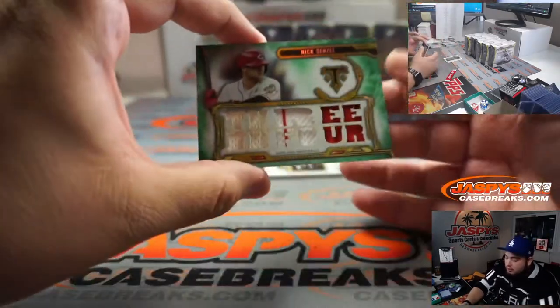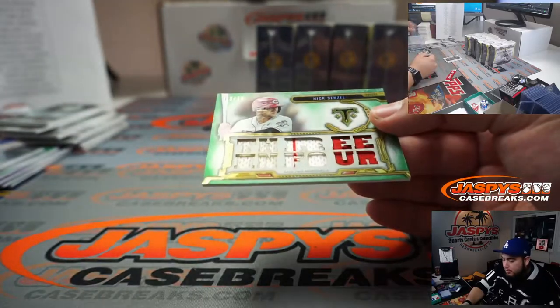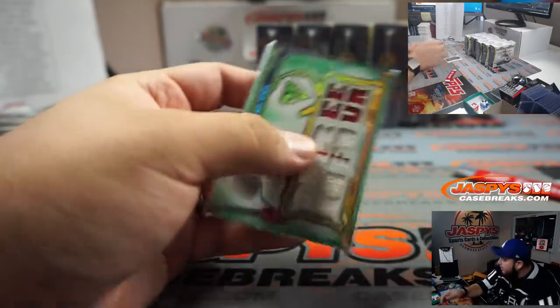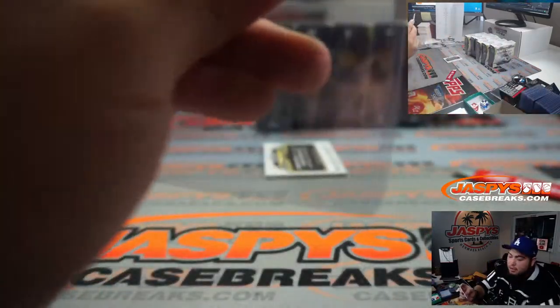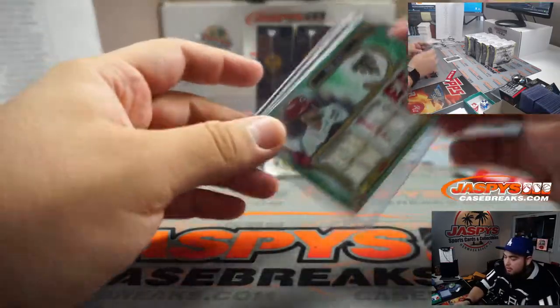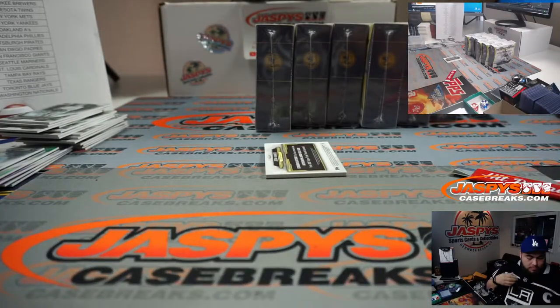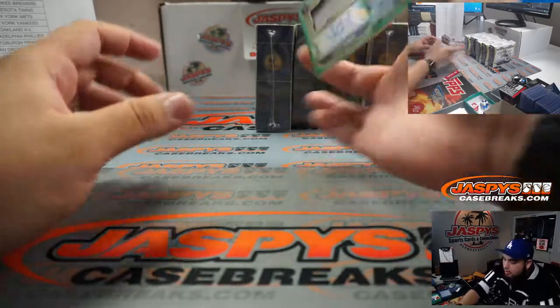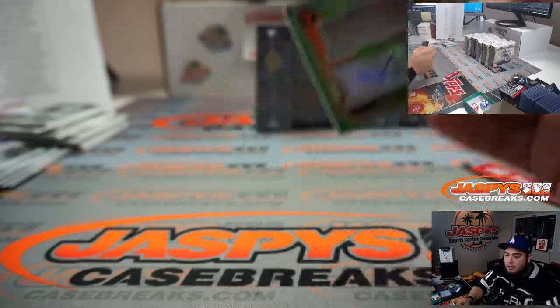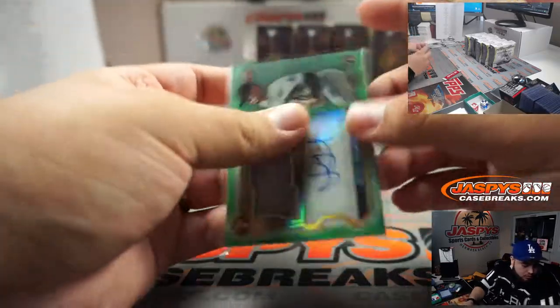Got Nick Senzel, triple relic. Or, sorry, not triple relic. Well, I guess you could say triple relic. 13 out of 18, three, going to Deborah. And Jordan Yamamoto for the Miami Marlins, 42 out of 50. Marlins, 42, going to Mark L.